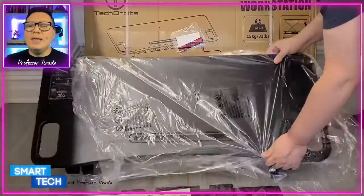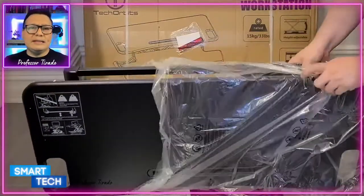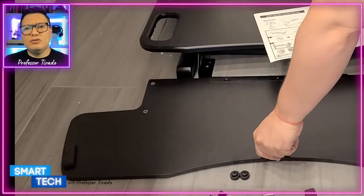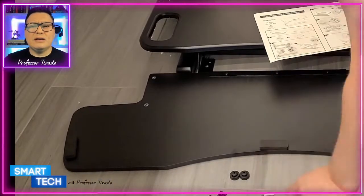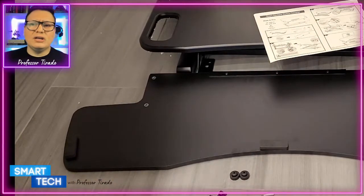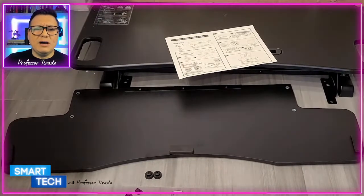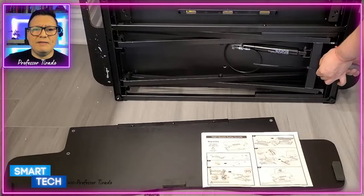Again, if you're thinking about getting one, you can get it in black, you can get it in white, and it's either 32 inches or 37 inches. Again, over 4,100 ratings, 4.5 stars. You can get this right now for $124.97, which is about 28% off the full retail value of $175.43.